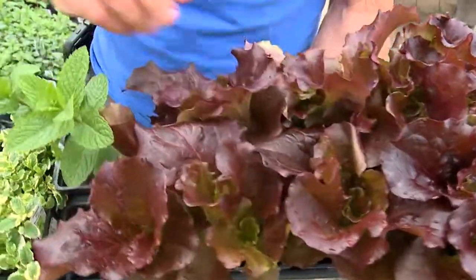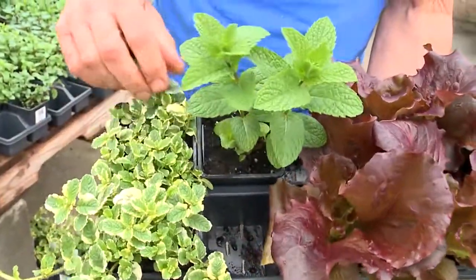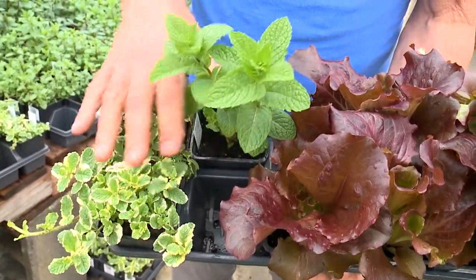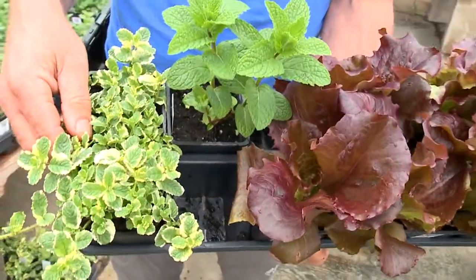This is red sales lettuce. And of course, speaking of herbs, mint. There are many different types of mint, and they also have very attractive foliage.